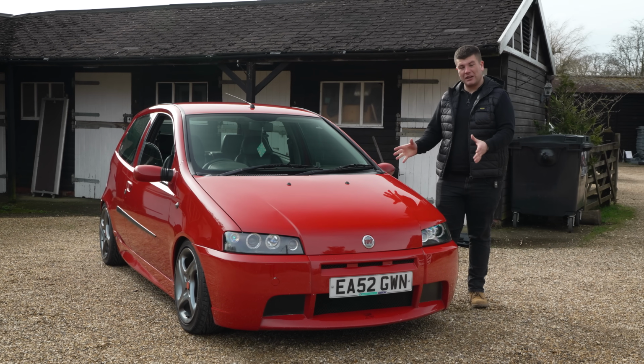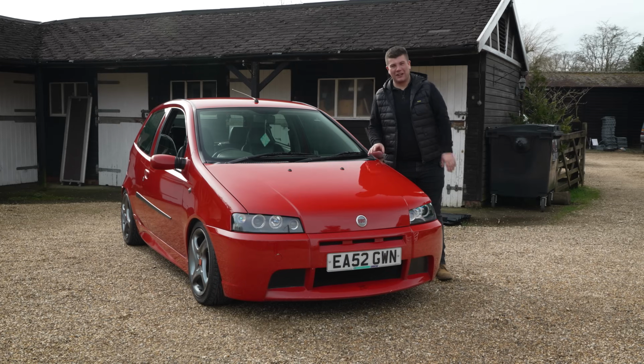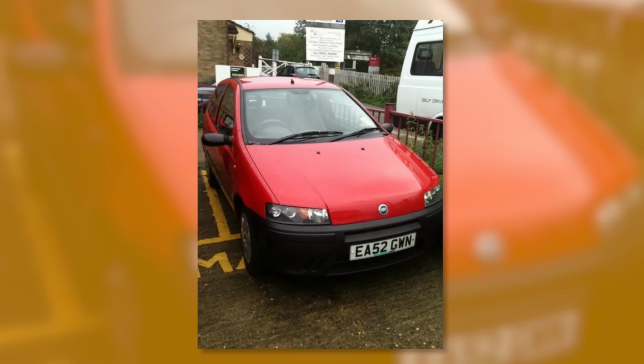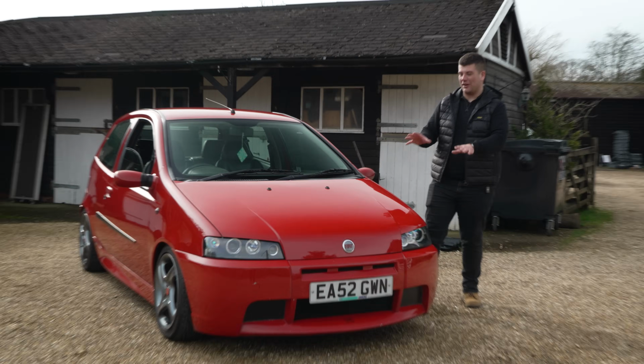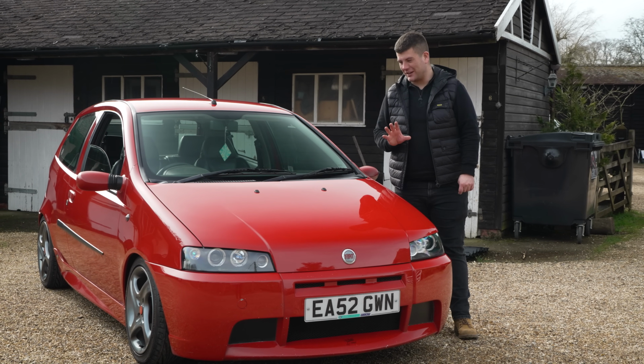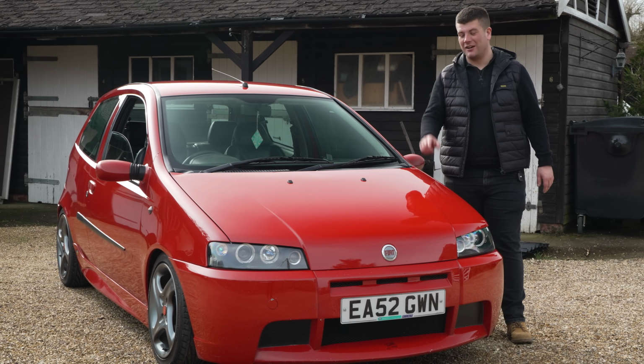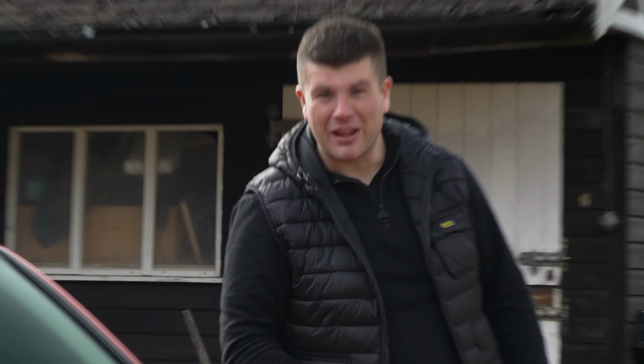I bought it as a completely standard 2002 Fiat Punto 1.2 Mia. When I got it, it had black plastic bumpers on it. It looked completely different to how it looks now. I've done so much to this car over the entire time that I've owned it. I just love it. I'm so attached to it. I'm so sentimental to this car. I will never sell it, ever. And I know I always say that, but I mean it.